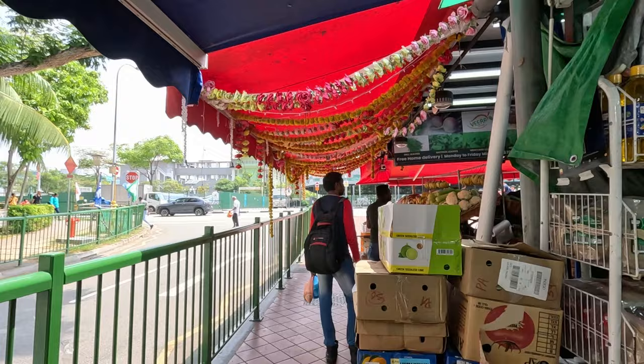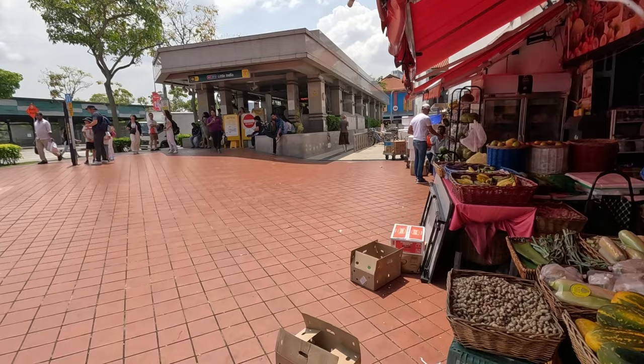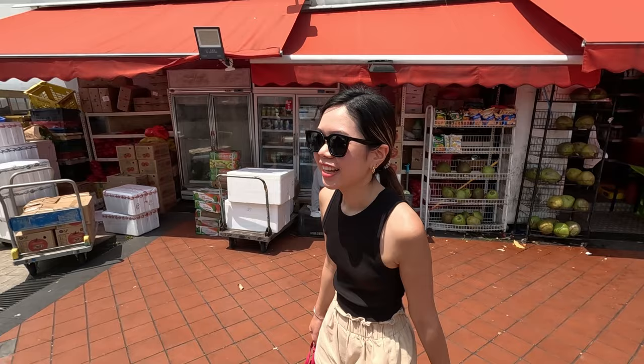Crazy. It looks like we're kind of exiting out of this market now. Oh, look at the okra, it's crazy. It's huge. Okay, this is the MRT stop for Little India. Are you melting yet? Not yet. Okay. When the girl from Thailand says it's hot, you know it's hot.